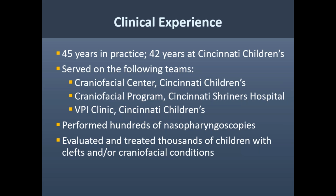And then finally, my entire practice was focused on children with clefts and craniofacial conditions, and therefore I literally have evaluated and treated thousands of children in my career. So I have had the best career. It's not over yet. I'm still doing clinics and seeing patients, but I have been very fortunate to gain a tremendous amount of experience, not just book knowledge, but clinical practical experience.